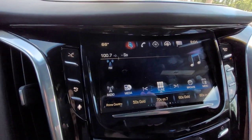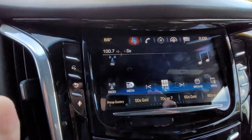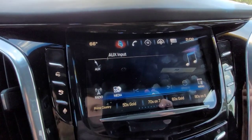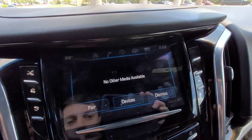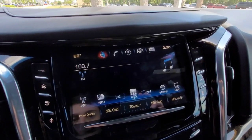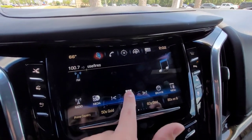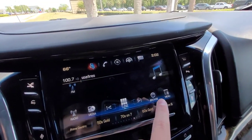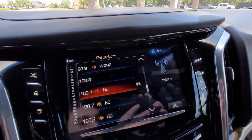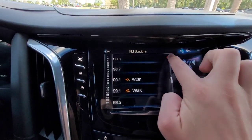So it's a very good sounding sound system, in my opinion. Yeah. So here you can go to your media. You got your auxiliary input, your Bluetooth, that kind of thing. Here you could switch between different stations, and then you can fine tune here. You've got your browsing, so you can browse through all the different stations.